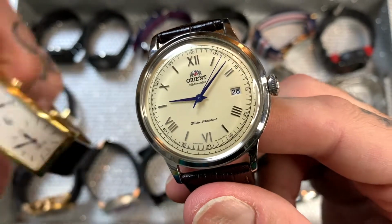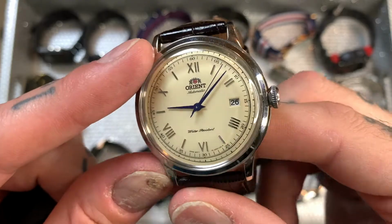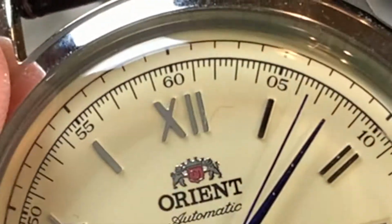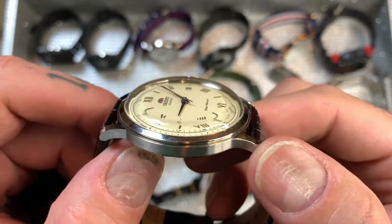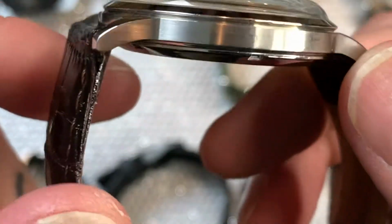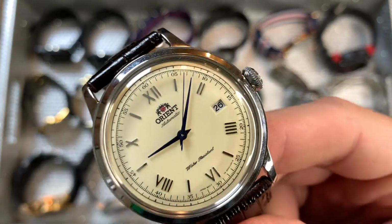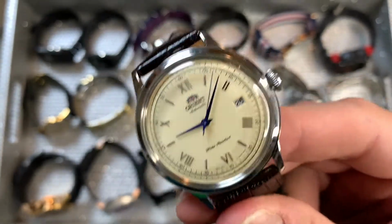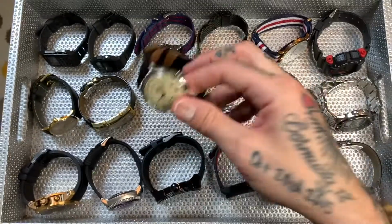Kind of similar to the Tissot Heritage in as far as it's got blue hands on a cream dial. It's got applied hour markers. It's got a date window at the 3 o'clock position, stainless steel, high polished case with a brushed edging. I just love everything about this watch. Orient make great watches, and this is a classic look. Looks really nice and elegant on the wrist. One of my favorites in my collection.